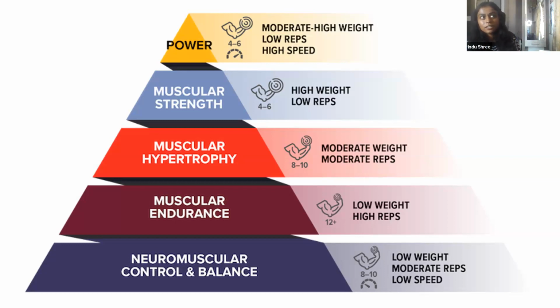And one more thing is that after every muscle group exercise, we need to give the muscle rest. At least 48 hours is very much mandatory before working on the same muscle, or else there are chances that he might lose his lean body mass.